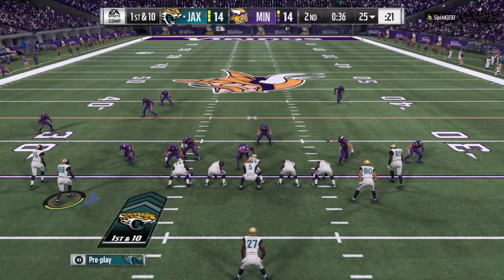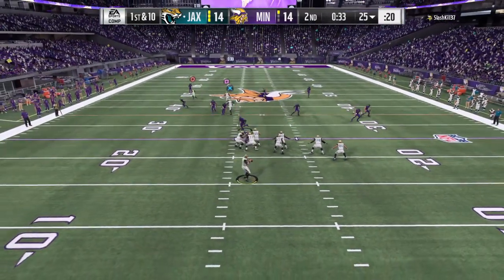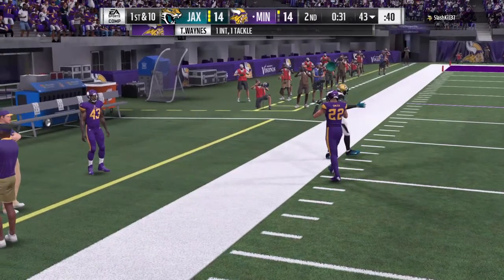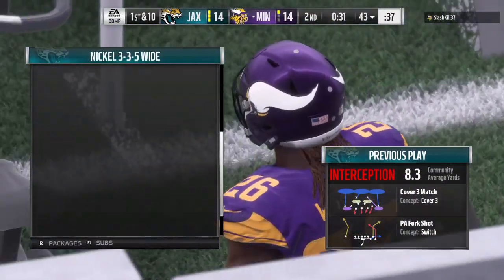And Greg Olsen of the Panthers, Benjamin Watson of the Ravens, both tight ends, also nominated and finalists for the most prestigious award. Looking for Hearns, and it's intercepted. Picked off by the former first-rounder Trey Waynes. Vikings coming out here again to take over on offense.